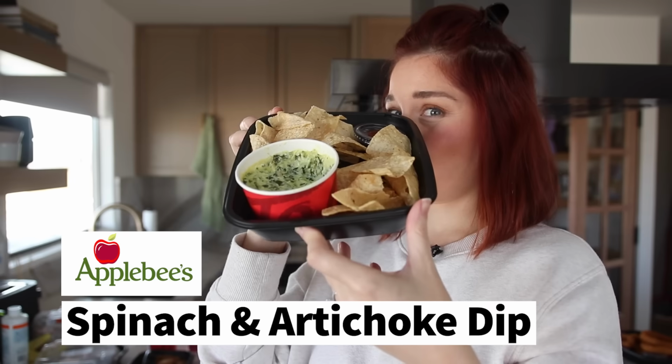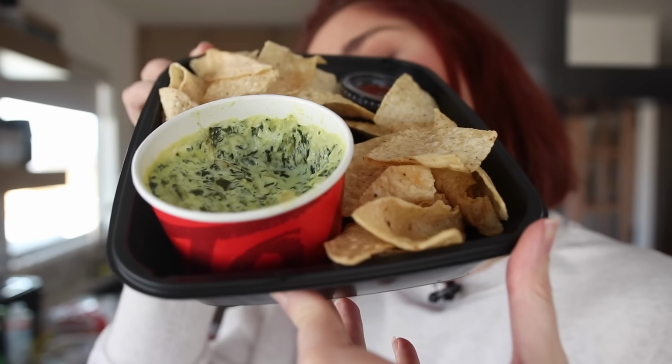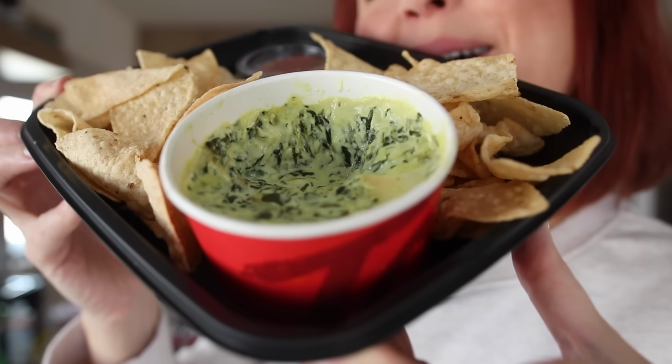Okay, I had to switch cameras because my battery died, but let's talk about the spinach and artichoke dip. If I remember correctly, the last time I tried this, it was a very just okay offering. I feel like artichoke dips all taste the same to me. Let's take a walk down spinach artichoke lane. I feel like it was better than last time. I think I like it even better somehow.